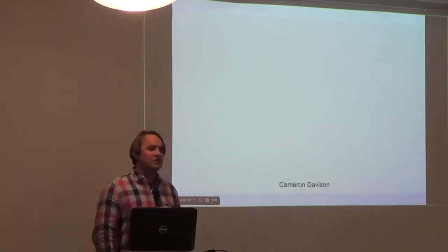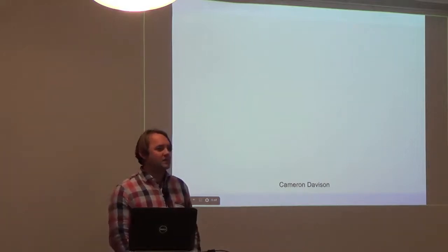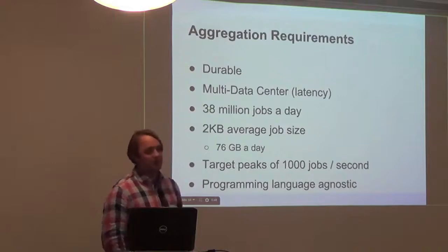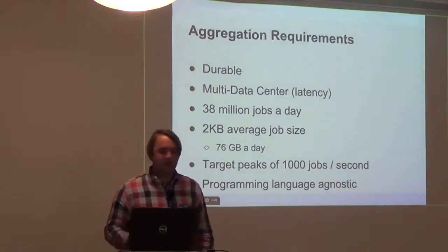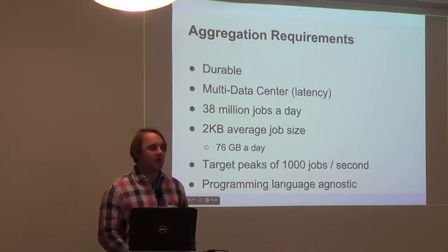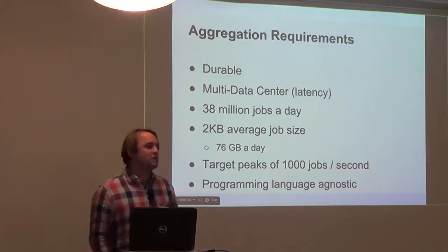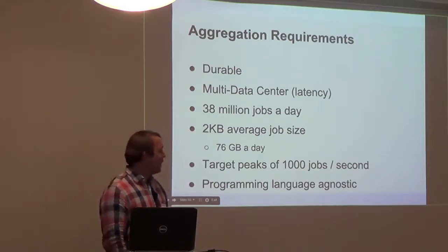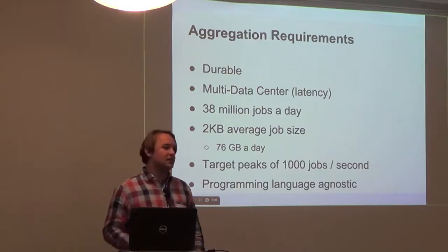But in aggregation, what are our requirements in order to have the message queue do a good job? Aggregation requirements. Firstly, we want to make sure that we don't lose any jobs. We want them to be durable. We want them written to disk because we never want to lose a job that's potentially a job for a job seeker.